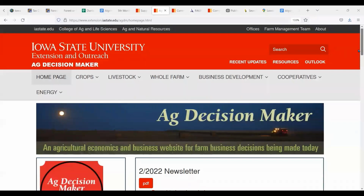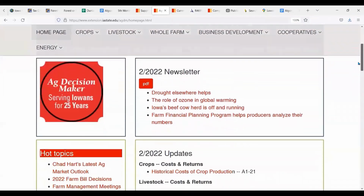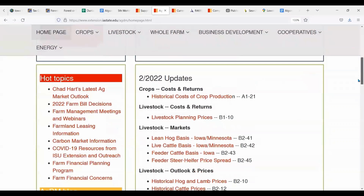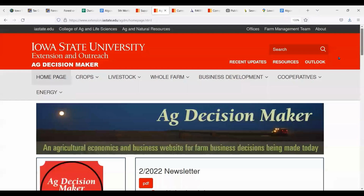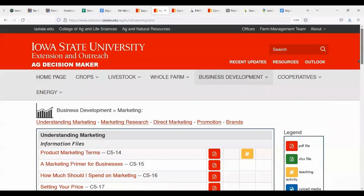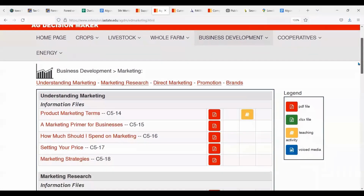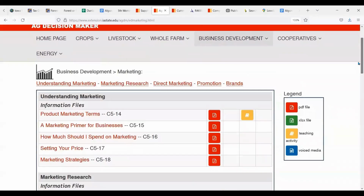You can see across the top there, you have the crops, the livestock, the whole farm, business development, cooperative, and so on and so forth. You can see how it's kind of laid out here. Let's take a look here. Maybe marketing. There we go. So some good information on understanding marketing and some basic primer information. And you can see how the information is organized.